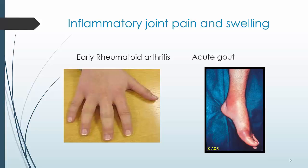And then on the right, acute gout. Obviously that first, the big toe is red, it's hot, it's swollen. That would be an exquisitely tender joint. And the ankle is also swollen there.